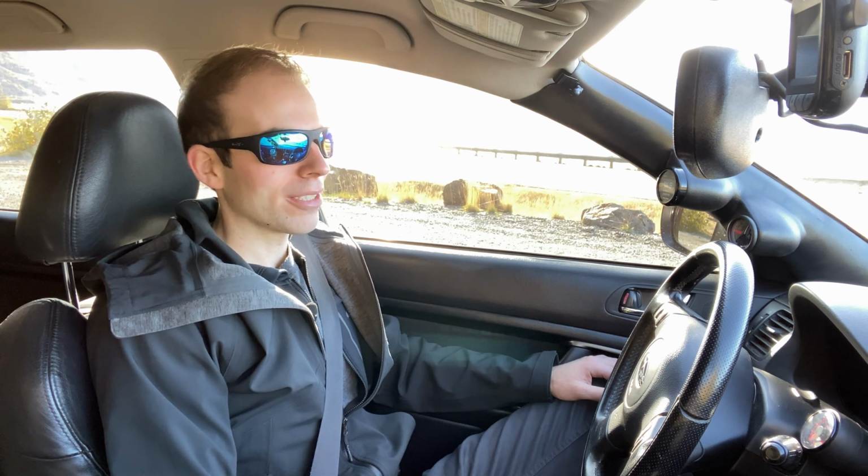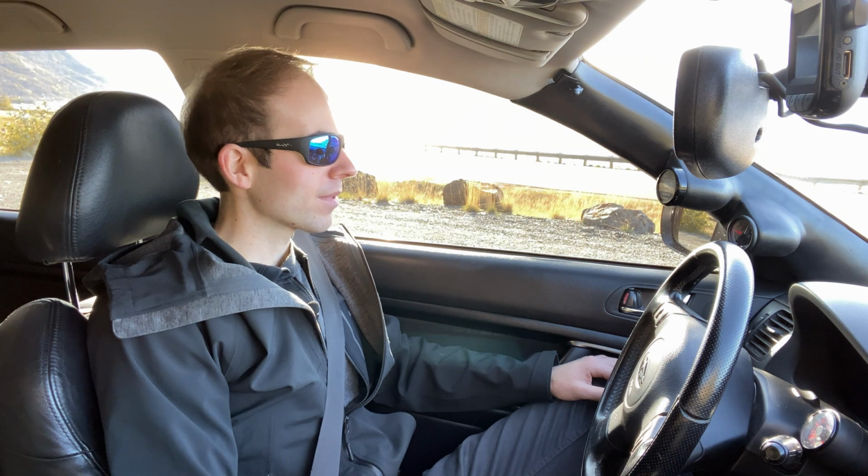I do not have the Bilstein factory struts on the car anymore. Instead, I've opted for a set of Tein lowering coilovers, just for improved driving characteristics. It's got some Whiteline sway bars, nice end links, and so on and so forth. Other than that, the car's mostly original.